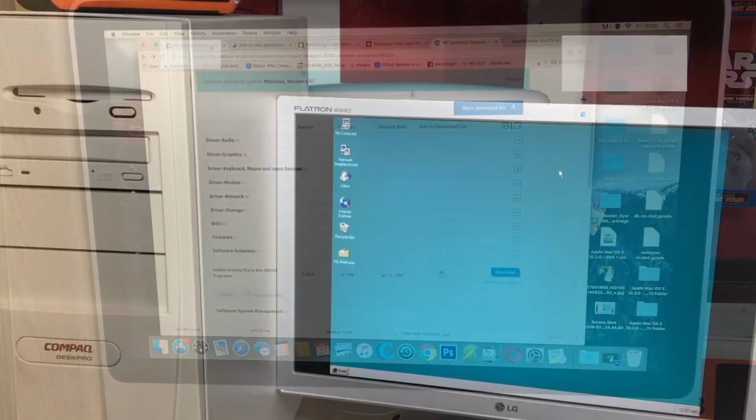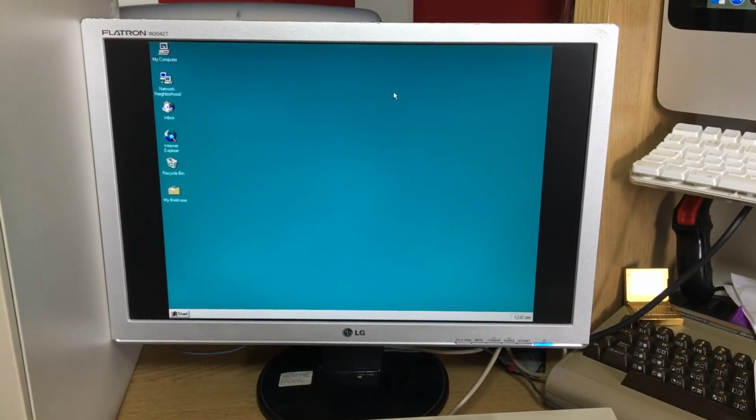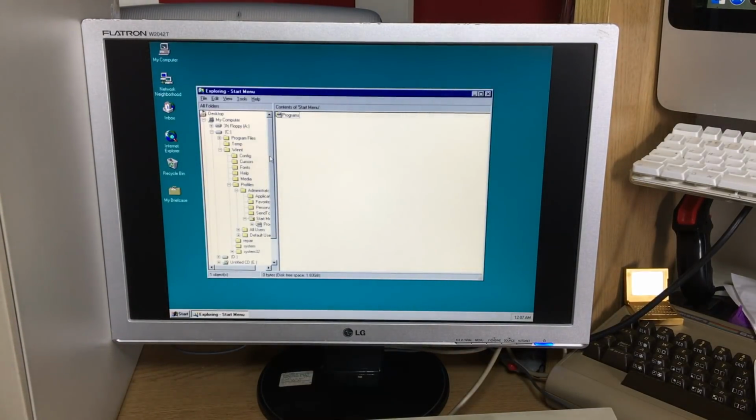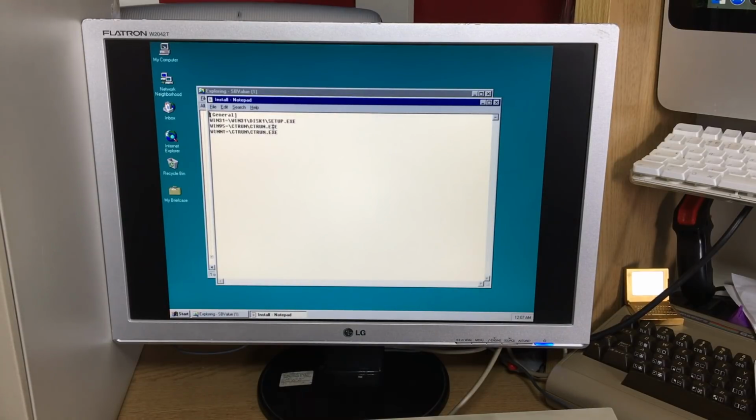I'll be right back. Right, CD is burnt, we'll put it in the drive. And let's have a look. Right, so if we go explore, D. It's the Sound Blaster value one, so. What the hell? There's no exe files. Oh, cool. Let's just see. Setup, Disk one. What the hell?